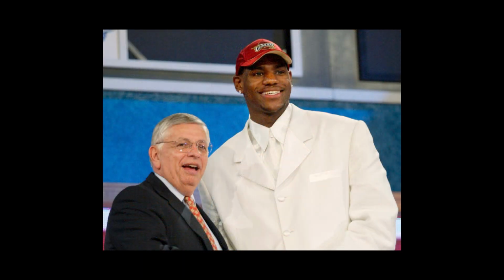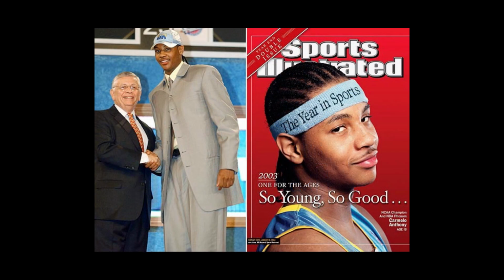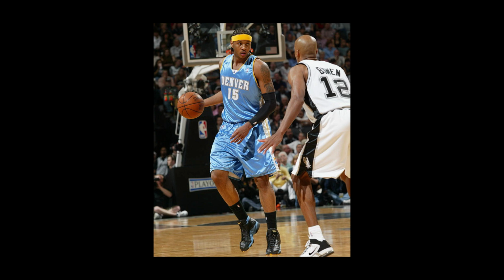So in that historic 2003 NBA draft, obviously LeBron James went first, Darko Milicic went second to the Detroit Pistons, and then Carmelo went third to the Denver Nuggets. So at the ripe old age of 19, Carmelo signed his first sneaker deal with Jordan Brand in 2003, and throughout his early days in his NBA career as a Denver Nugget, Melo would be wearing special edition versions of Air Jordan Retros, which are done in the Denver Nugget colors of white, baby blue, and yellow.